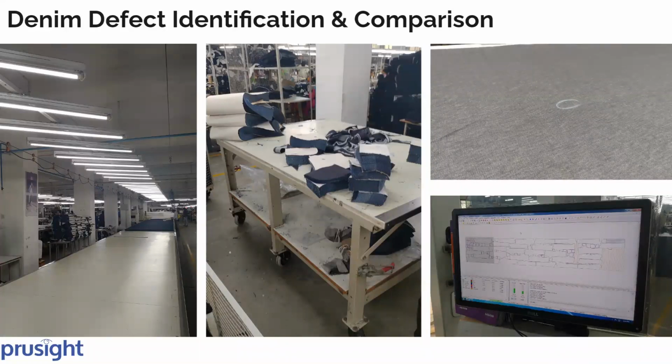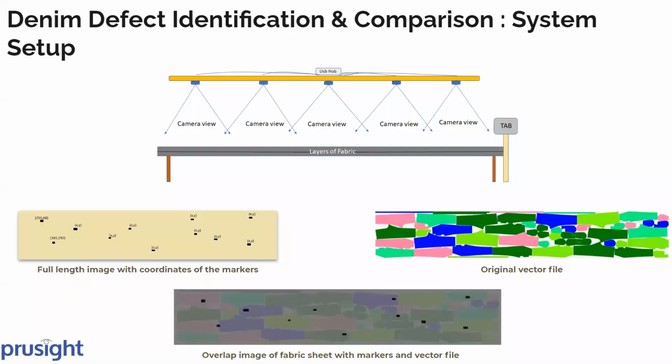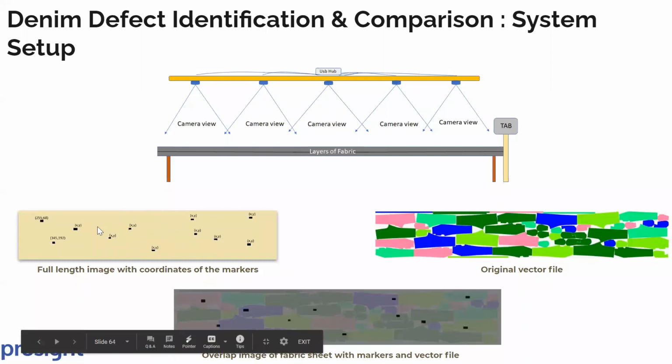We used to use cameras and take multiple photographs and compare that to a CAD file, and basically get that information. So here the cameras are taking multiple photographs, and the image is stitched together. The stitched image is checked for defects. So these are the defects we got, and that is superimposed with the vector file, which is a cutting file. And now we get a list.